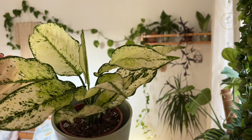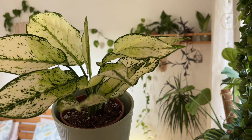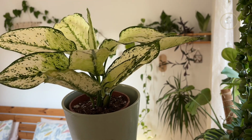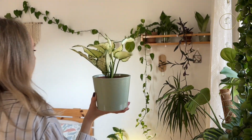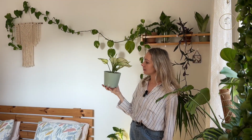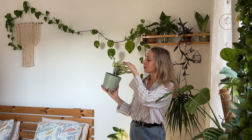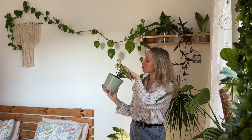I really love it. So as the previous Aglionema, it lives in a bright indirect light, but I do have one Aglionema that lives in a medium indirect light, and it is pretty happy. It has some tendency to mealybugs, so you definitely should check your plants every time you water them, not only the Aglionemas, all of your plants.